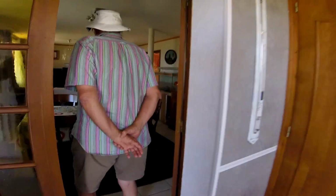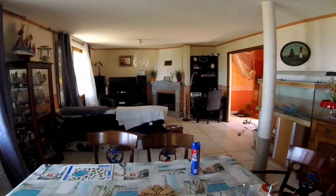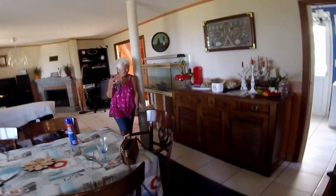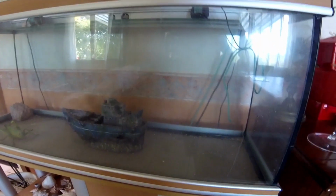This is the main living room where we've tended to either eat or just sit and talk. Extraordinary amount of electronic gizmos in here. And a fascinating aquarium, which so far we've never quite worked out whether it's tropical or just marine. I suspect it was marine. But this is the living room.